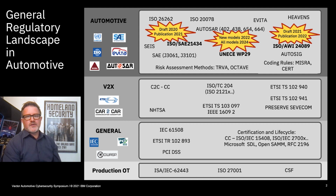The main 2 drivers IBM sees is, of course, the regulations. You see here the regulatory landscape for the automotive industry, where what we are talking about now is the UNECE WP29, which covers the 2 ISOs, SAE 21434 and AWI 24089. You see that they have just recently been drafted and are becoming public this year or next year, and that the regulation will be valid for new models of all car manufacturers worldwide in 2022, and for all models then in 2024.